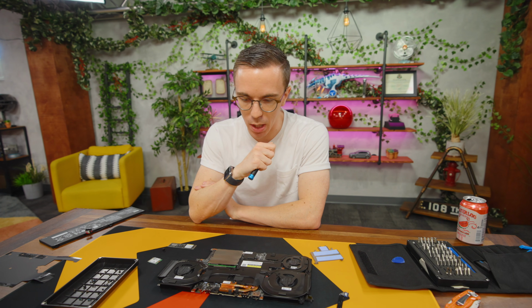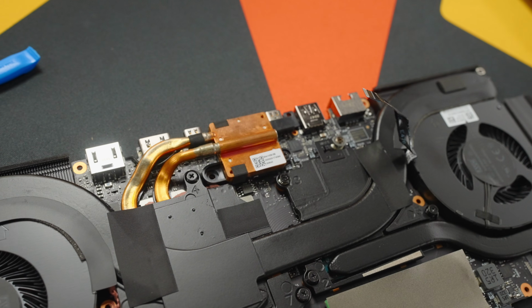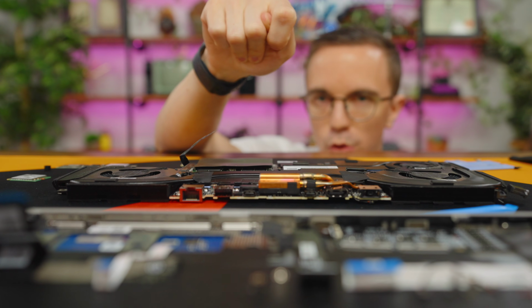And this is the first time that I'm aware of that there's been a fully contained liquid cooling pump inside of a laptop. Now you'll see if you get low that the Z height, right, so the actual thickness of the liquid cooling pump is way above everything else, right? So everything else is quite thin, and this absolutely sticks out a huge amount.